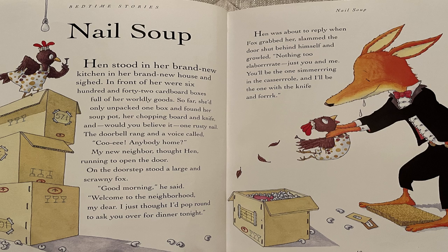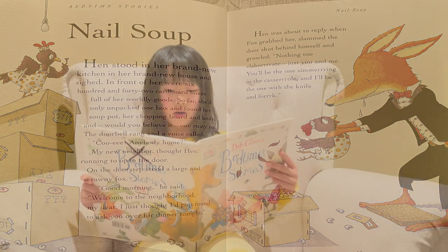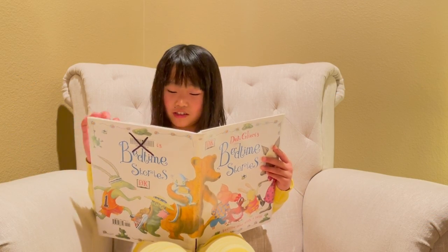The doorbell rang and a voice called, "Cooey, anybody home?" "My new neighbor," thought Hen, running to open the door. On the doorstep stood a large and scrawny fox. "Good morning," he said. "Welcome to the neighborhood, my dear. I just thought I'd pop around to ask you over for dinner tonight." Hen was about to reply when Fox grabbed her, slammed the door shut behind himself, and growled, "Nothing too elaborate, just you and me. You'll be the one simmering in the casserole, and I'll be the one with the knife and fork."